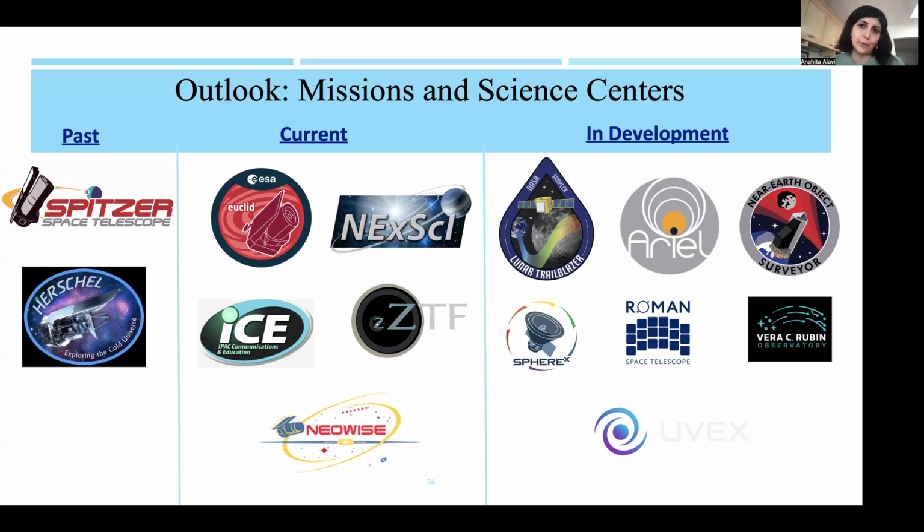Roman, you probably know about the Roman telescope. The idea is very similar to Euclid. It's a 2.4-meter telescope, larger than Euclid. And again, it will study the dark universe. But Roman and Euclid complement each other. Euclid will be looking at a very large area, 50,000 square degrees, but shallower. Roman will be looking at 2,000 square degrees, but much deeper. But the idea will be the same, basically, grism spectroscopy.